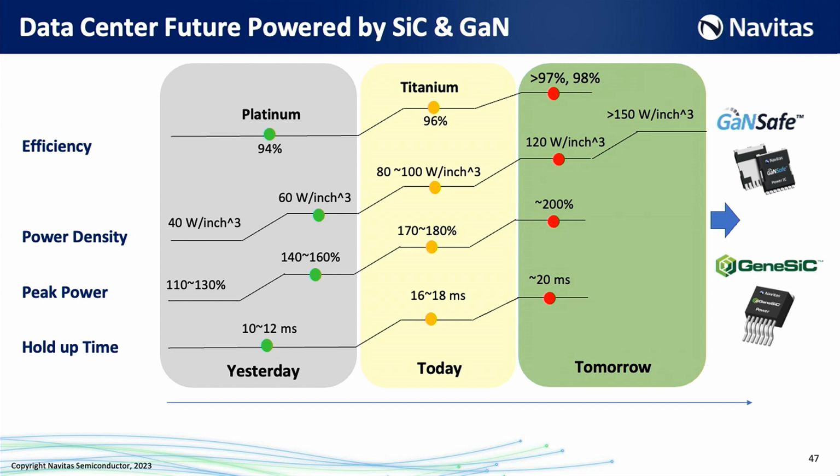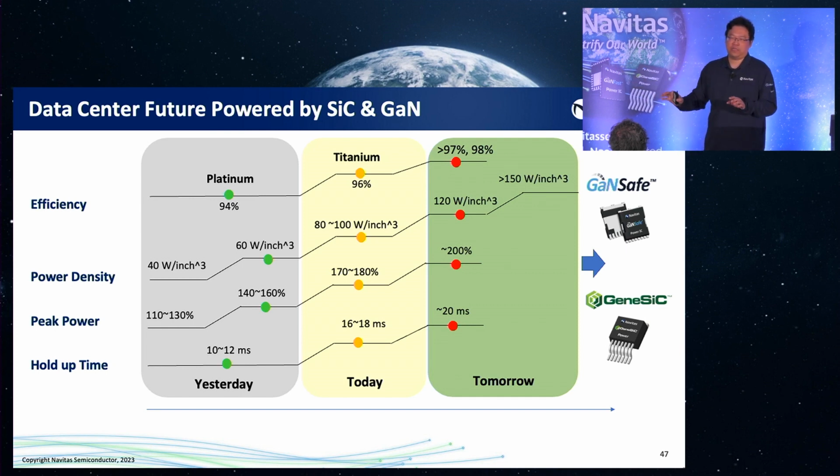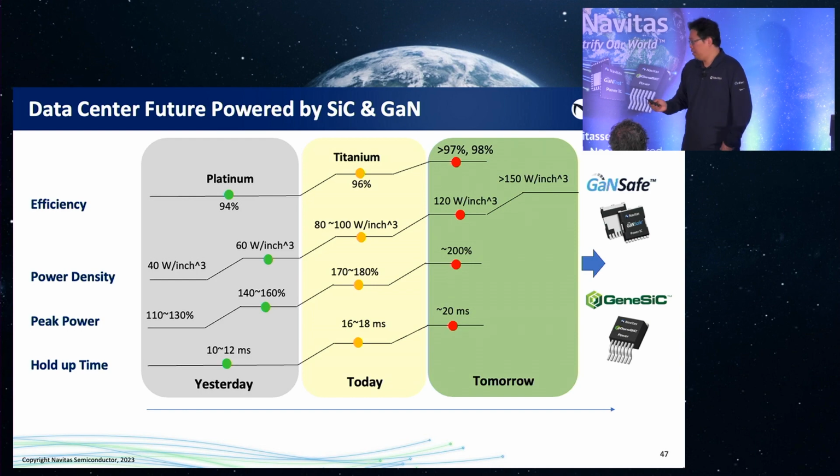In the future, if we can use better devices like our GaNSafe, we can get even higher efficiency for the whole system, and higher power density, which means you can keep the same size but provide more power to the system. The peak power can double, and the hold time can be about 20 milliseconds. This is very important for the CRPS: if the power grid drops, you still have time to store your data in the system.